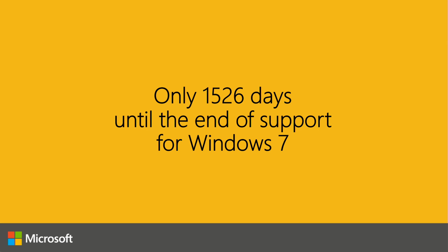So let's start digging in and start with just this general statistic, which always makes people laugh. There are only 1,526 more days of Windows 7 support, which sounds like a long time, and in fact, it is a long time. It's almost 5 years, not quite. But we started talking about Windows XP end of life with 1,000 days before its final demise, and still organizations didn't get it out of their environments in time.